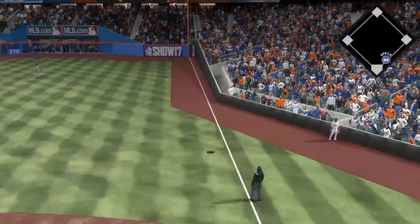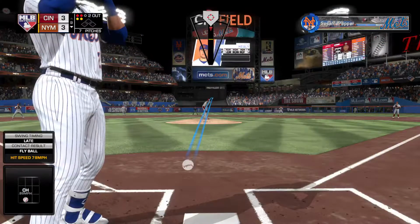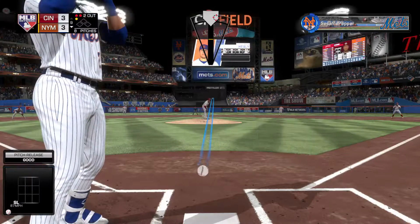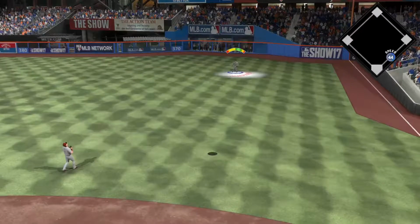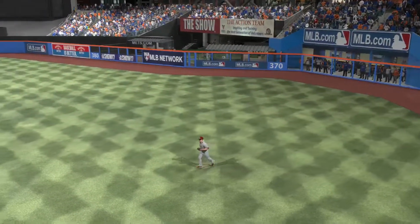Now a ball fouled down the right field line out of play, so that'll move the count to 2-2 now. He's set. Here's the 2-2. And the slider is low and inside as he just about got him there. He's set. Here's the 3-2. Fly ball out to straightaway right. Moving under it, Duvall. And that retires the side.